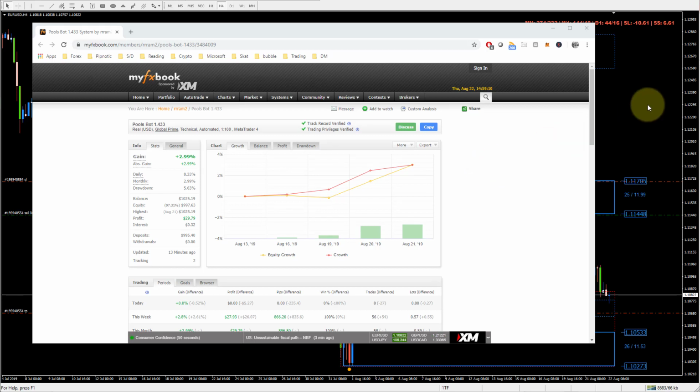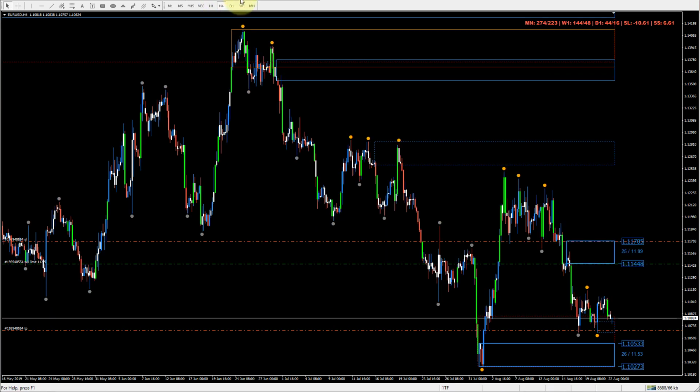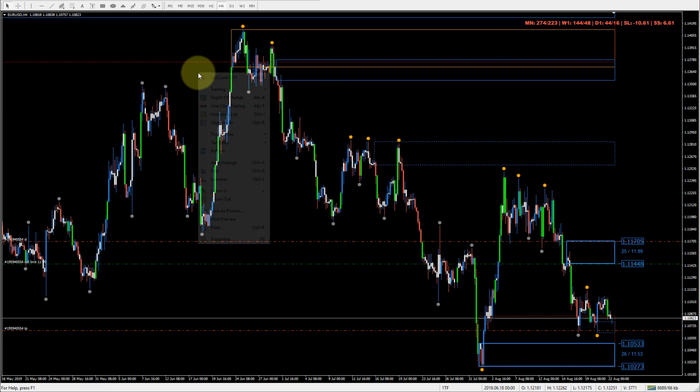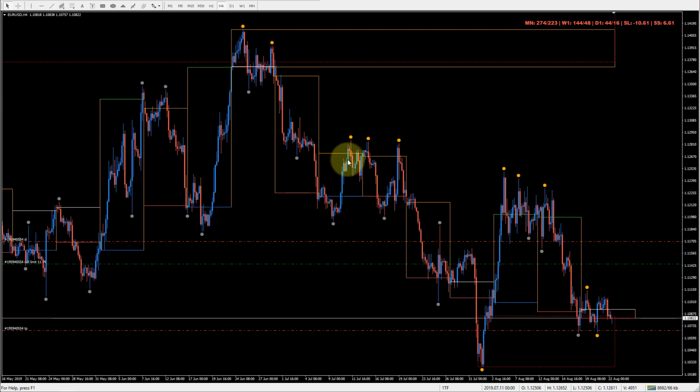arsenal at Pipnotic. I forgot to mention there's a tool that many of the members have that maybe you guys don't know about, so I just want to show that very quickly. And this tool is called Kendals. And this is a really cool tool, and I'll show you exactly why.